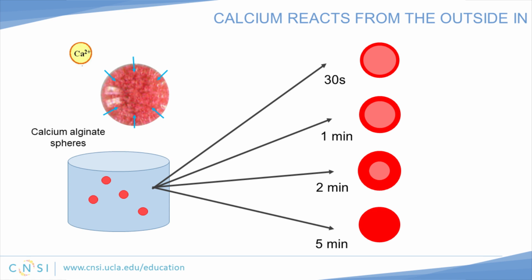And the reason why this is going on is this calcium. As you drop the spheres into the solution, the calcium has to diffuse into the inside of the droplet. At first, it's just reacting with the outer part of the droplet. So that's what makes that gel shell around the liquid on the inside. But as you leave it longer and longer, the calcium diffuses farther and farther in until you get a fully solid sphere at the end, like this one that I showed you before. So there's no liquid left on the inside after long enough time.